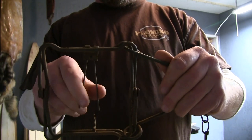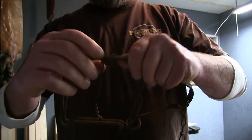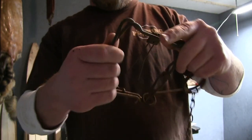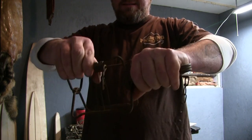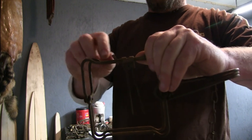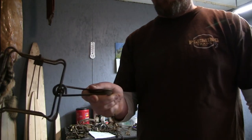You got a wire here. This kind of acts as your trigger. And you've got this notched piece here. It kind of acts as the dog. Compress the spring. You bring that up. Okay? Get everything centered up. Get set in the notch. That is now a set trap.